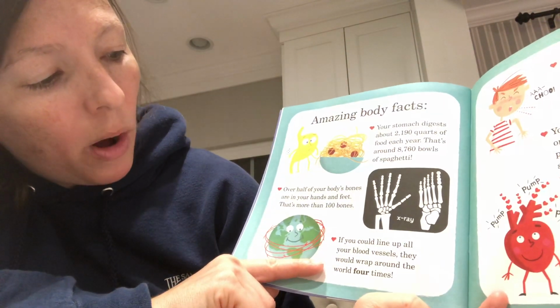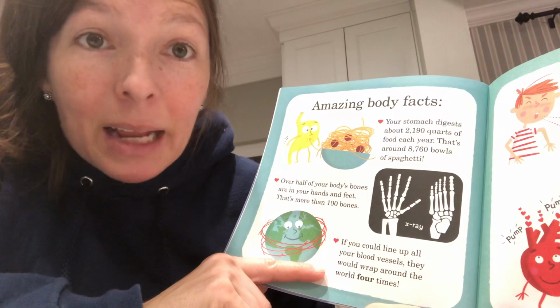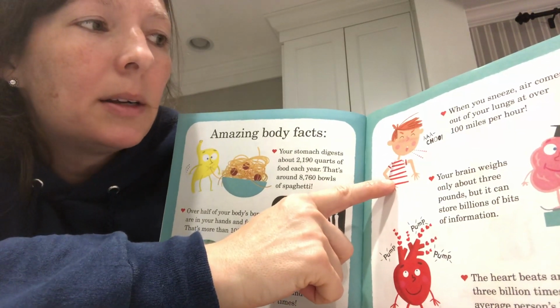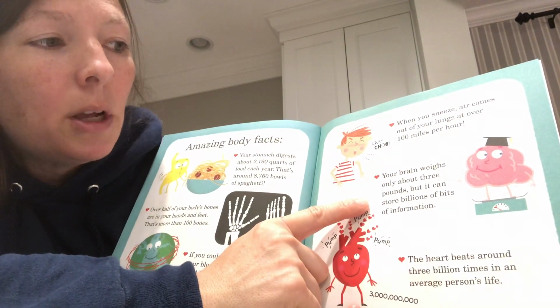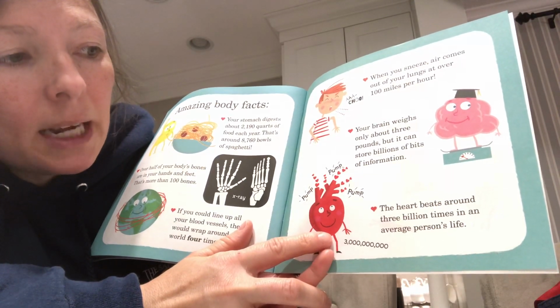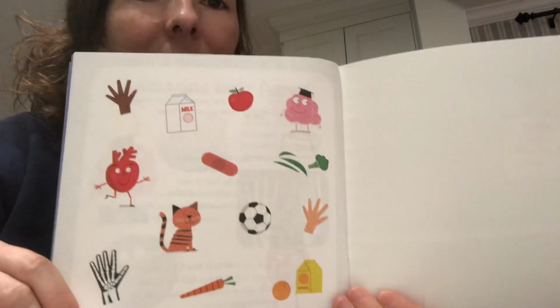If you could line up all your blood vessels, they would wrap around the world 4 times. Wow. When you sneeze, air comes out of your lungs at over 100 miles per hour. Whoa. Your brain weighs only about 3 pounds, but it can store billions of bits of information. The heart beats around 3 billion times in an average person's life. Pump, pump, pump. That is the end of our story.